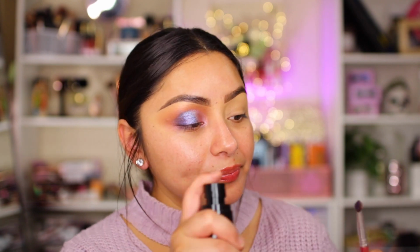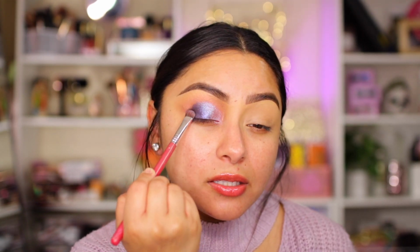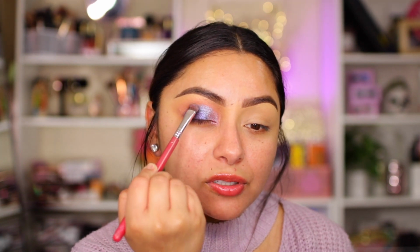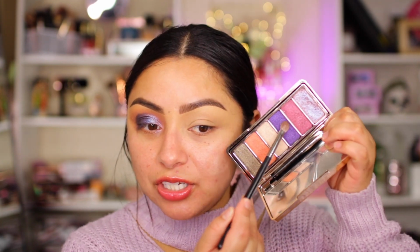I do want to spray the brush with this color as well. I just want that intensity to be bold. Love that. I'm going to go back into that Morphe M456 eyeshadow brush that I used to apply the orange shade, which is called Ignite. And I'm going to dip into that purple that I just used.